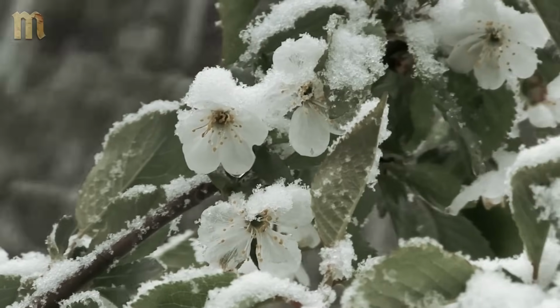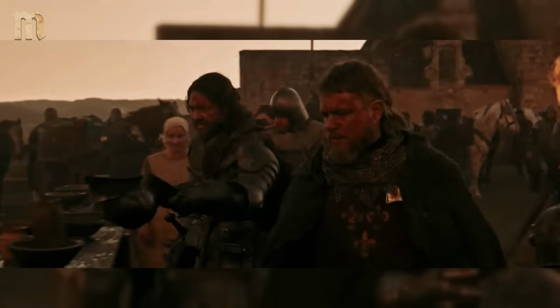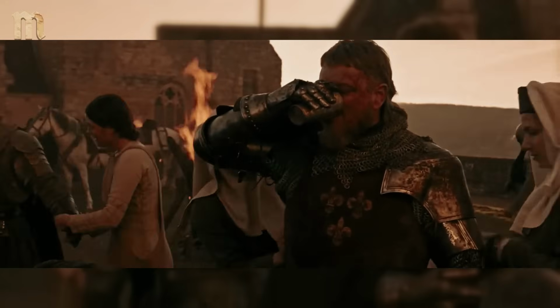Medieval peasants weren't just making do. They were innovating. They turned slaughter waste into survival fuel. And that kind of resourcefulness? It's as relevant now as it was 700 years ago.